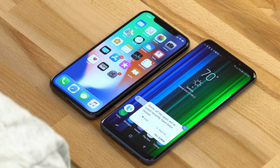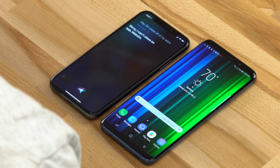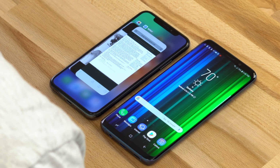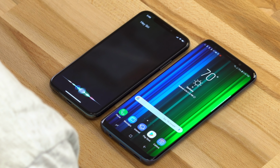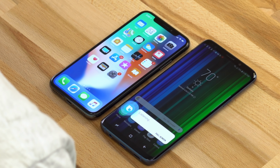Done. All the apps we've used recently have been closed. Hey, look at that. Sorry, I can't close an app. So let's just try closing one app. Hey Siri? Close Safari. As much as I would like to, I can't do that. Turn on airplane mode.